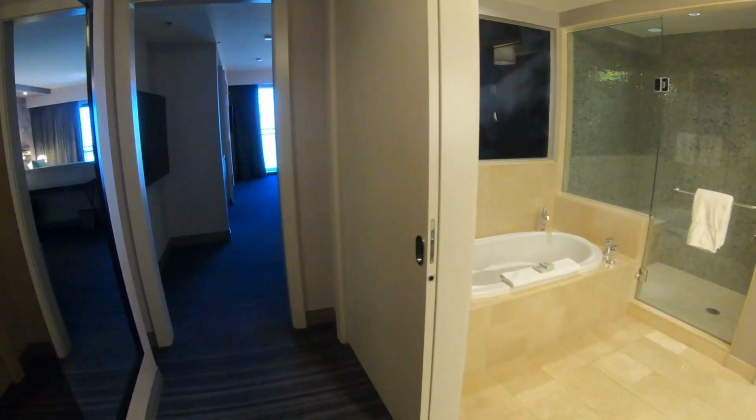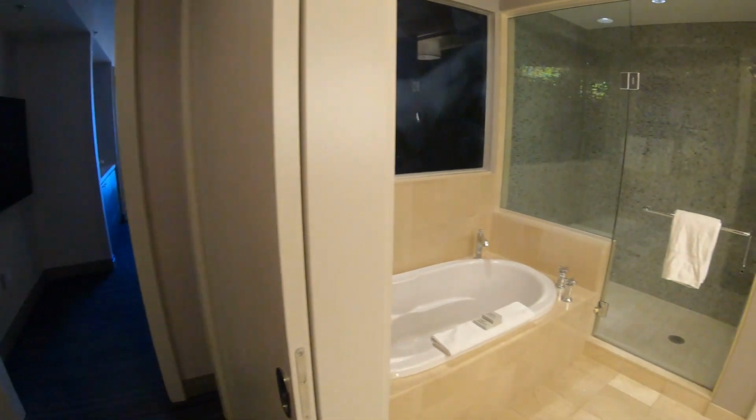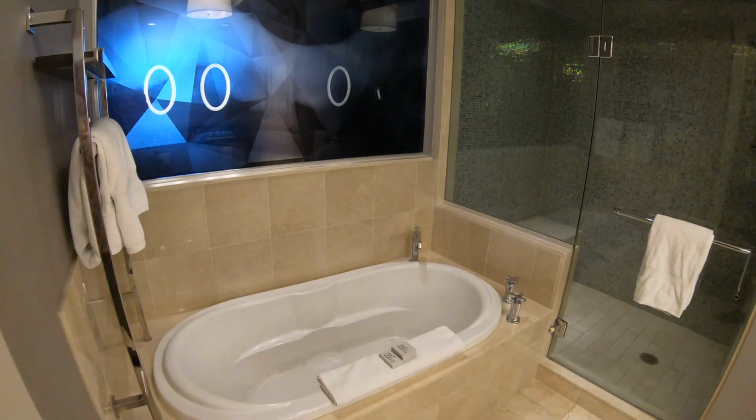And here we are, my home for a couple days shy of a week. You got a full-length mirror on the left, so Jeff from New York can make sure he is at his handsomest before he hits the Strip, and the bathroom here is on the right.